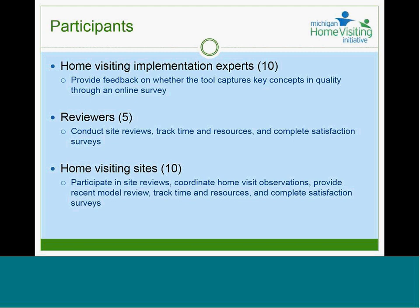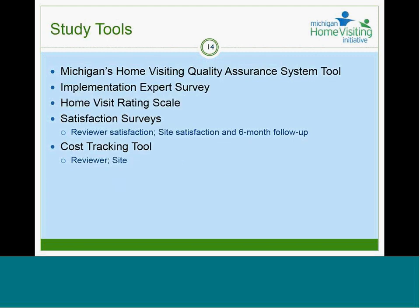And the other two groups of participants are the reviewers and the home visiting sites that are actually going through the process. Reviewers are conducting the site reviews, taking their time and resources, and completing satisfaction surveys to provide feedback. And then the home visiting sites, like yourselves, participating in the site reviews, are working with us to coordinate observation of home visits. They're providing a recent model review, tracking their time and resources, and completing satisfaction surveys. We're going to go through each one of these different parts of the study in detail today, but this is just an overview of who's in the study.